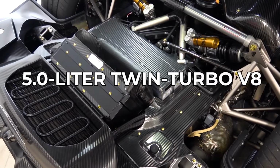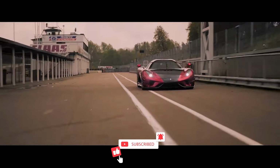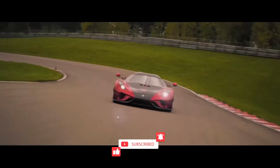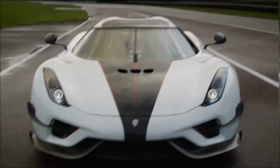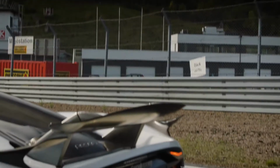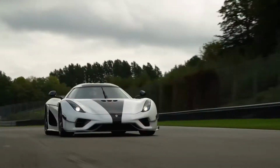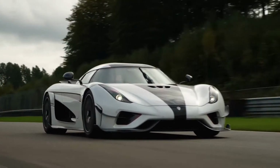The 5.0-litre twin-turbo V8 has no reverse gear and can only move the vehicle forward. How is this even possible? Is it just another promotional gimmick? The Regera is one of the most significant technological advances of the past 10 years. It has 3 electric motors that boost its capabilities and enable it to reverse.